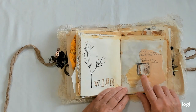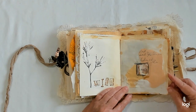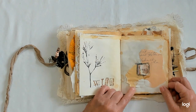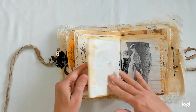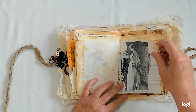A number, 1463, and there's another piece of paper with some old writing on it. And I think that's a piece of, I don't know, some kind of tape. Not sure what. Here's a lady. She's been reading a book. Wonder what she's been reading.